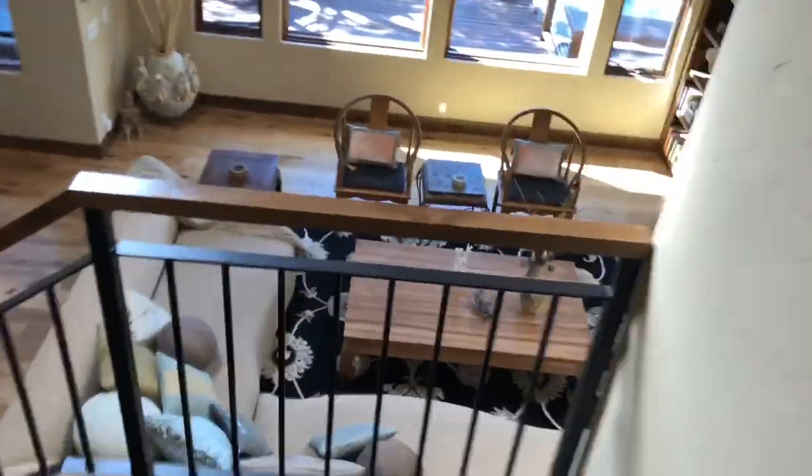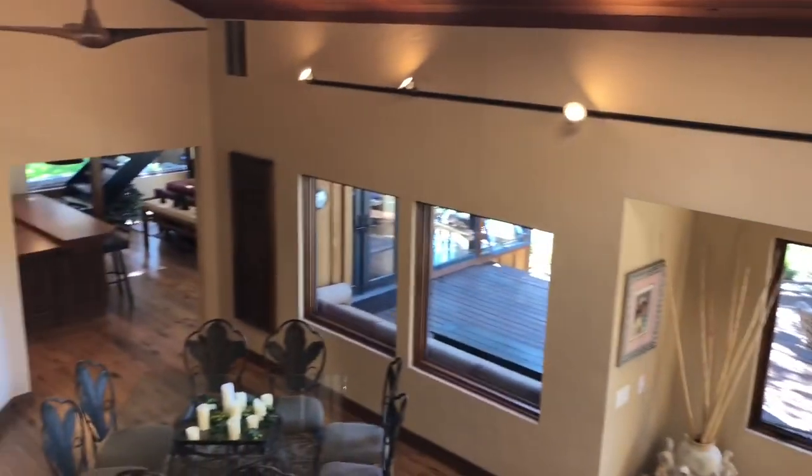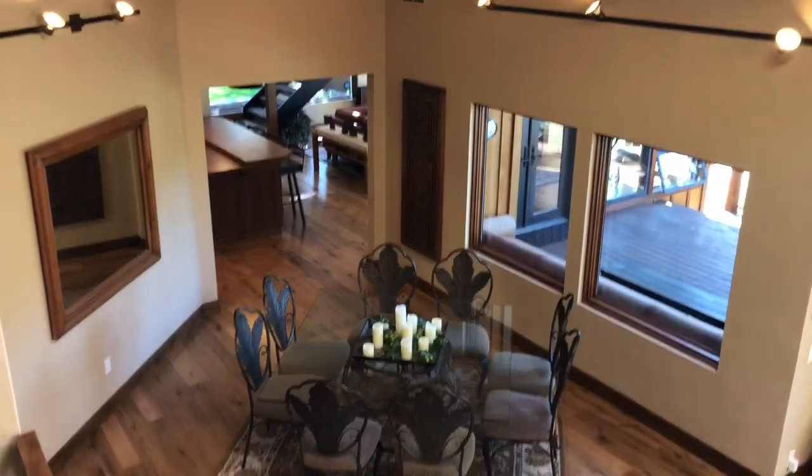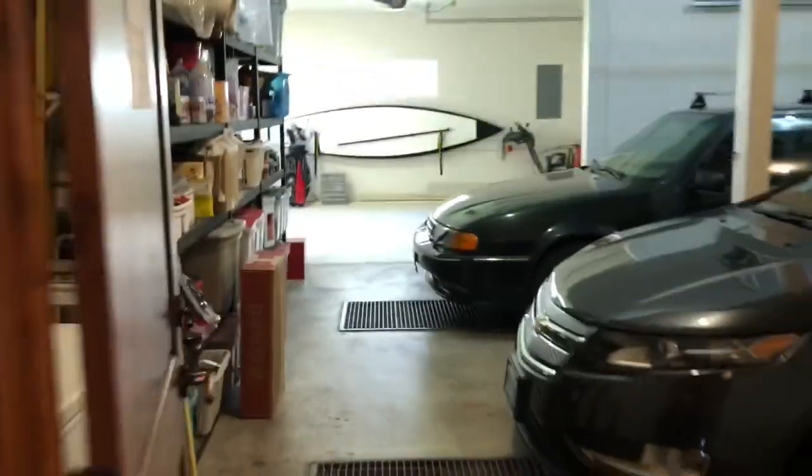Now I'm going to show you the fifth bedroom that she's just finished and is again done on a flex design. Let me take you through. There's two ways to get to this fifth bedroom. One from inside the house, you go through the garage.